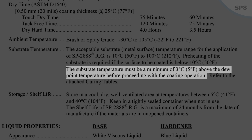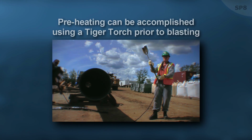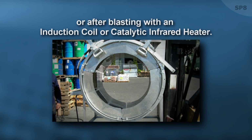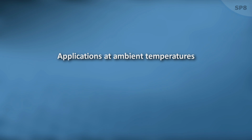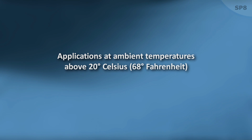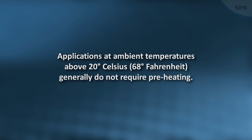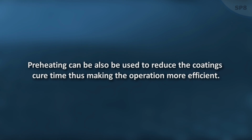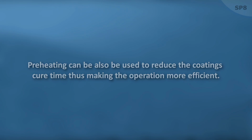The substrate temperature must also be a minimum of 3 degrees Celsius, 5 degrees Fahrenheit, above the dew point temperature. Preheating can be accomplished using a tiger torch prior to blasting, or after blasting with an induction coil or catalytic infrared heater. Applications at ambient temperatures above 20 degrees Celsius, 68 degrees Fahrenheit, generally do not require preheating. Preheating can be used to reduce the coating cure time, thus making the operation more efficient.